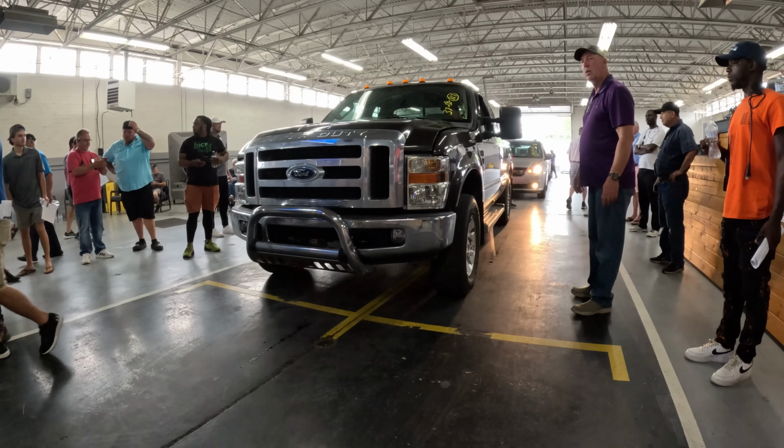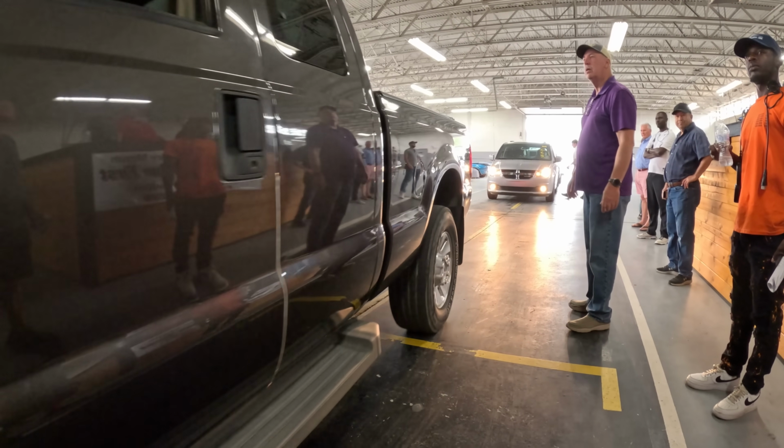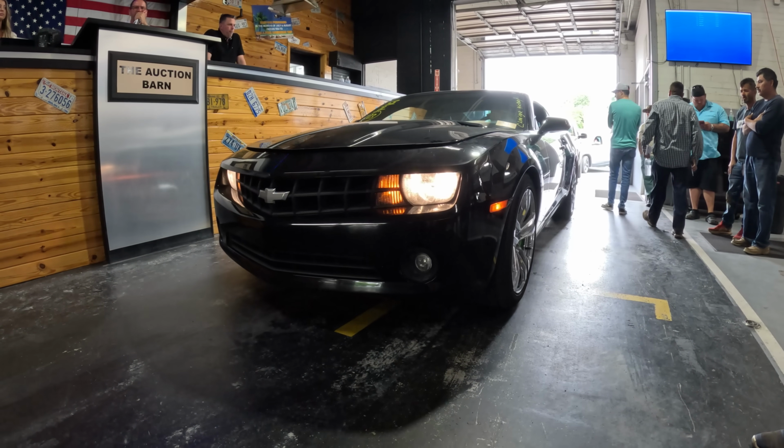All right, the 2008 F250 had 117,000 miles. It brought $12,900, and they put it on an if. The 2011 Camaro had 123,000 miles. It brought $7,100, and it sold.